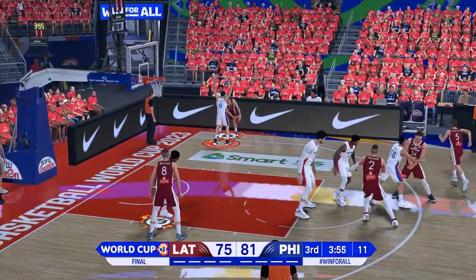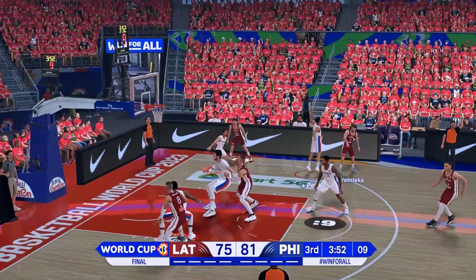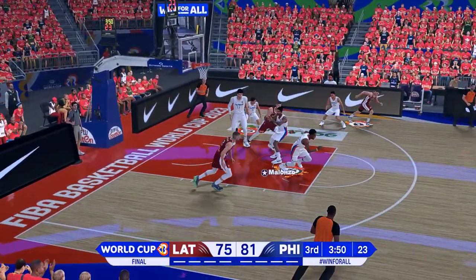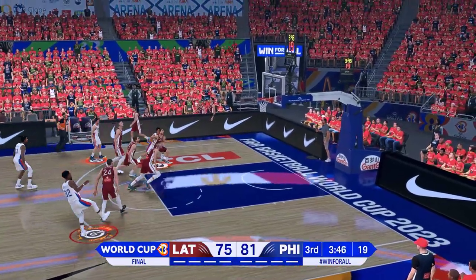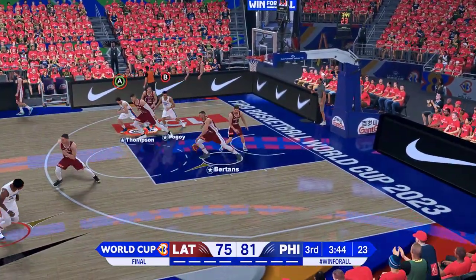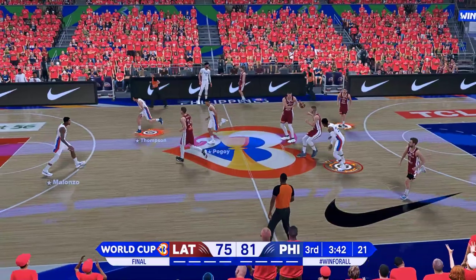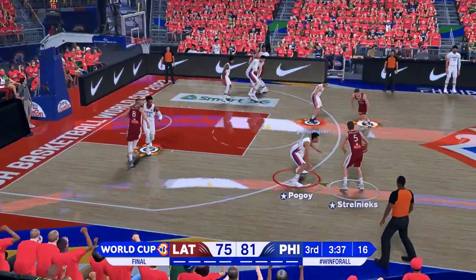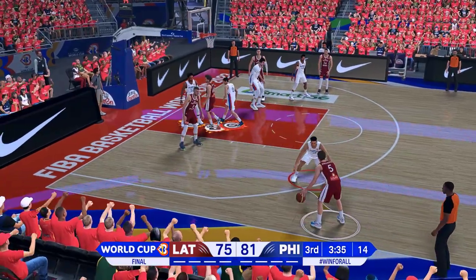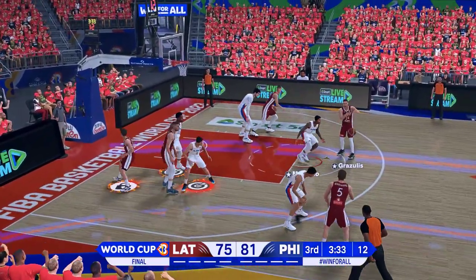He's covered by Thompson. For the three. Doesn't get it to drop for him. Yeah, just a solid job on the backboard. They are really controlling the inside. And you can tell he thought he had a little more space, but the defender was right there. Did a great job closing the gap, making the shooter feel uncomfortable.